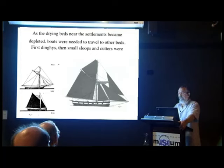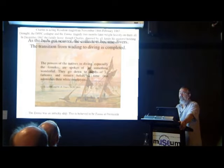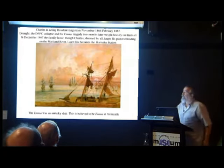Then suddenly, in September, we find that the Aborigines are diving. And the women especially are wonderful divers. They're getting down to 42 feet, 7 fathoms, which is over 10 metres. Astonishing. Charles Broadhurst is there. His Aborigines are doing this. His people are pastoral people.